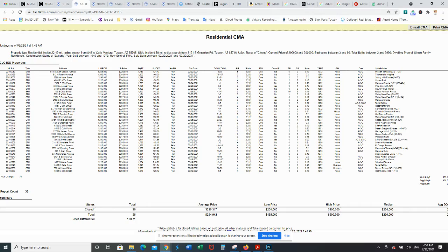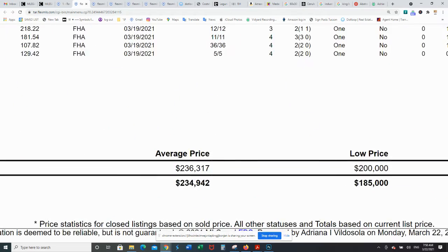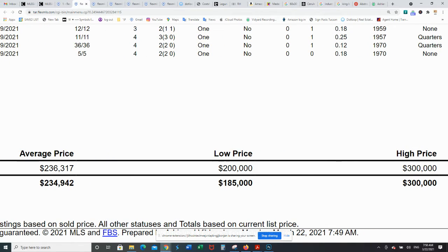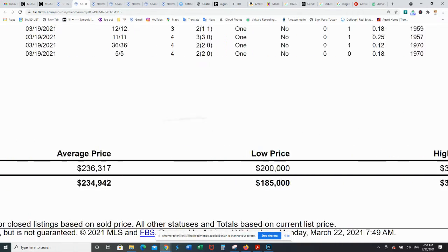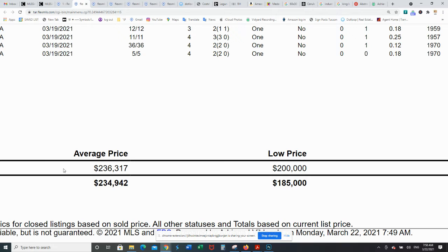Okay, so if I determine that the house that I wanted to comp is somewhere around here, for example, the median and the average is closer to asking price, what I'm suggesting that you do is to grab the average. Yeah, I would grab the average, add five to $10,000, whichever is closer to asking price, and then make that offer. Hopefully, it ends up being above asking price.